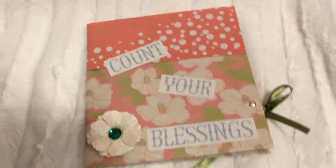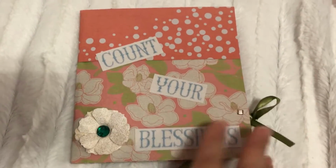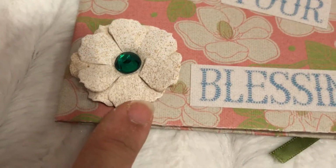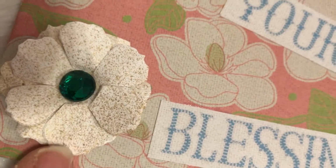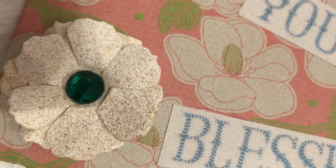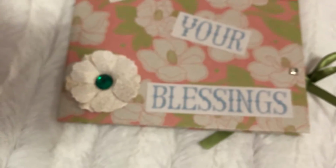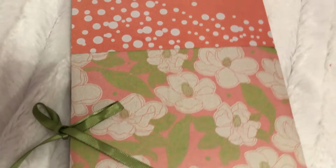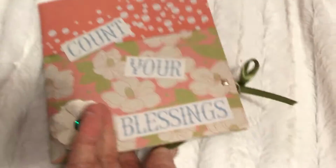Oh my gosh, guys, look at this. This lady spoiled me. Look how beautiful. It says count your blessings. And look at that paper flower. Look at the details. I mean, does the paper come like that? Or did you use paint or spritz, Glimmer Mist or something like that? It's just gorgeous. I love the colors. Such beautiful work. So clean, so neat, so pretty.